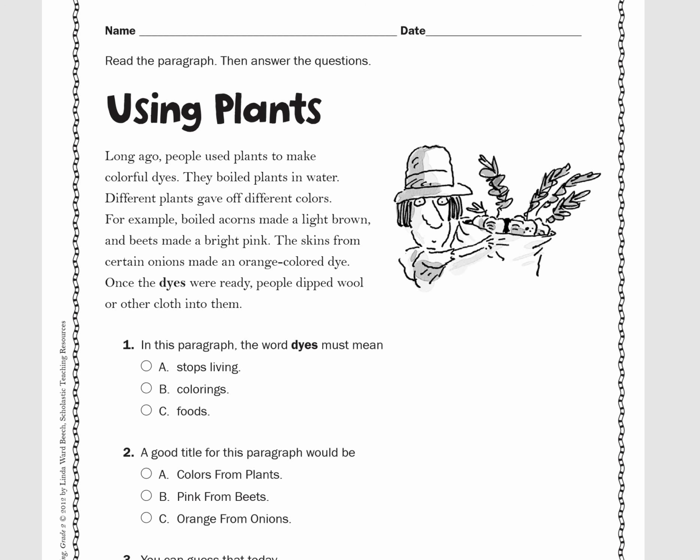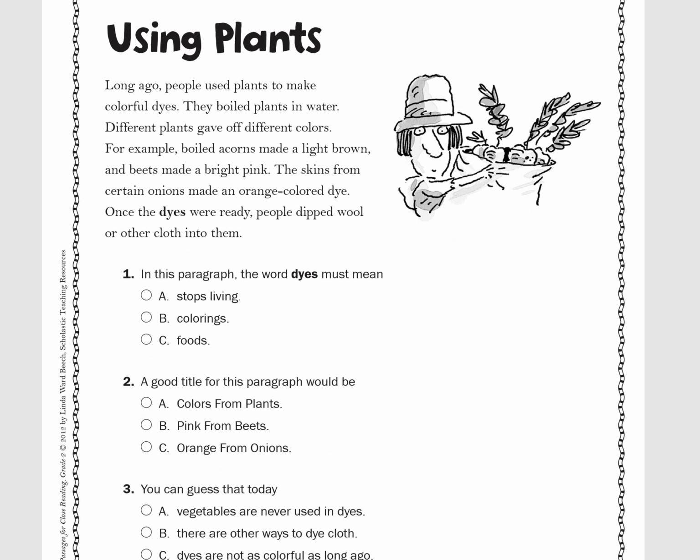So once the dyes were ready, people dipped wool or other cloth into them. You know, that's how people put color on our clothes, okay? Because typically clothes don't come in that many different colors. So people are actually trying to find colors from other things, and then they just put them on the clothes, okay?